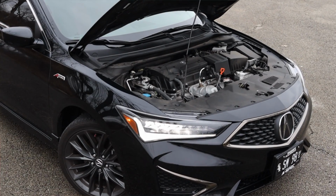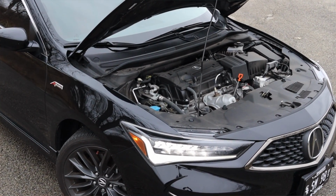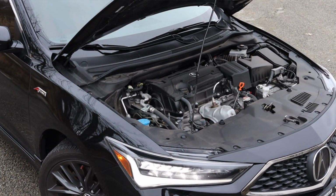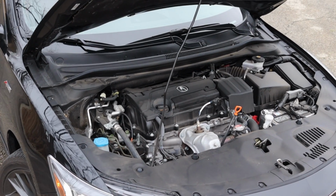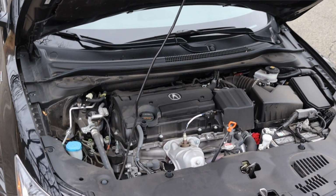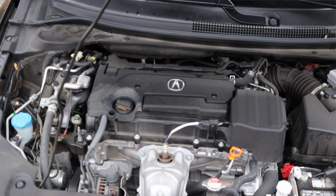But let's get back to that 2.4 liter inline 4 under the hood, making 201 horsepower. Well, that is my first favorite part of this car, the 2.4 liter. It's from the K engine family of Honda, and these things are not only reliable, but they make a good amount of horsepower for what they are.